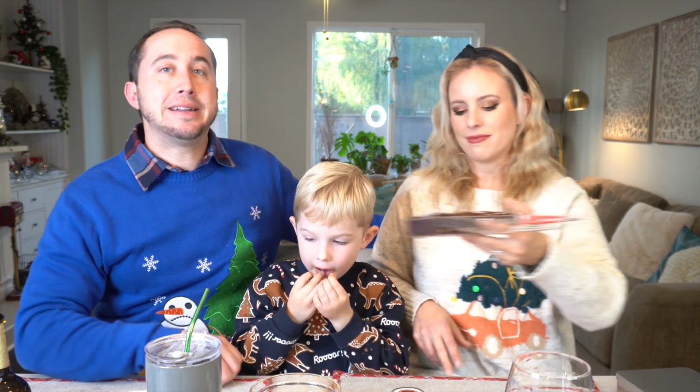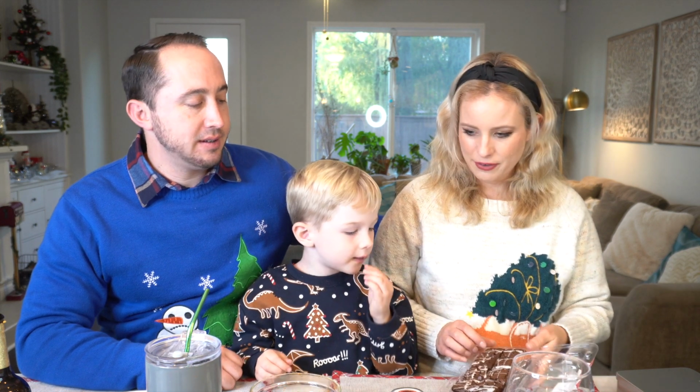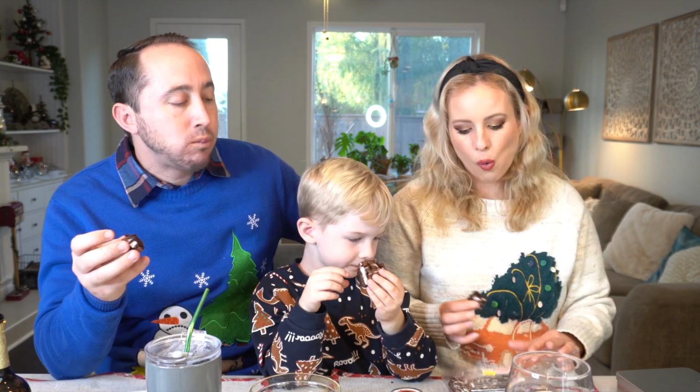Smell these. Oh, very pepperminty. Very chocolatey too. All right, you ready for this, hun? Yeah. Here we go. Tim and I are splitting one. Benson gets a whole one. Ooh.